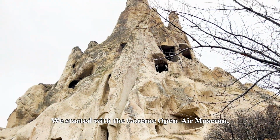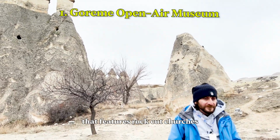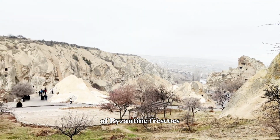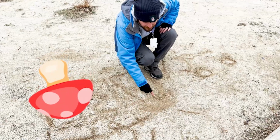We started with the Goreme Open Air Museum, a UNESCO World Heritage Site that features rock-cut churches and monasteries dating back to the 10th century. The museum is a great place to see the best examples of Byzantine frescoes and learn about the history of the early Christians in Cappadocia.